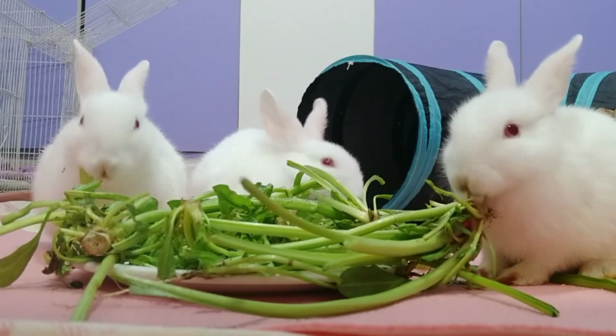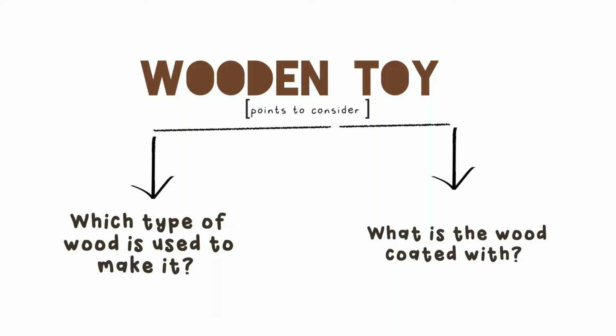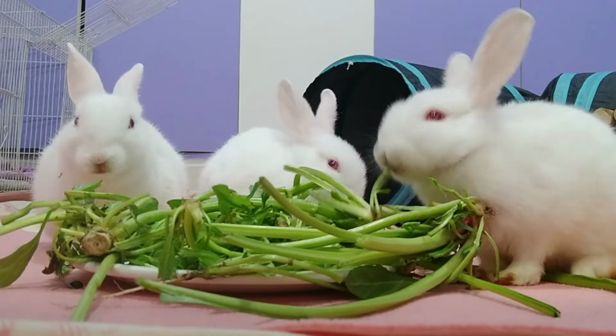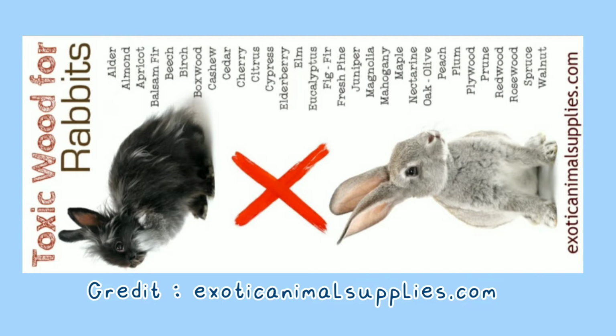Moreover, what type of coating does that wooden toy or hideout have over it? Is the paint safe for rabbits or not? These are things you have to consider. So you might get your rabbit a chew and throw toy that's made up of wood, but the particular wood type it's made up of could be something that's not safe for rabbits.